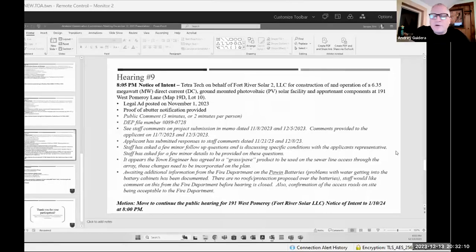Yeah, I'm not sure that I've heard this point addressed. If you can put that PowerPoint back up briefly, the second to last point about the town engineer having agreed to a grass pave product to be used on the sewer line access through the array, that the changes need to be incorporated on the plan, and essentially any changes like that. Would you folks mind addressing that question?